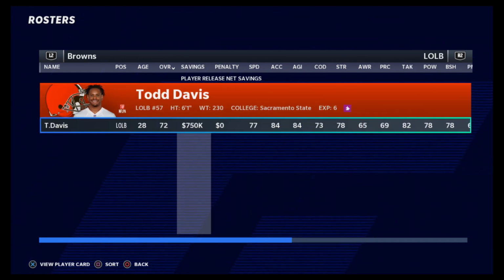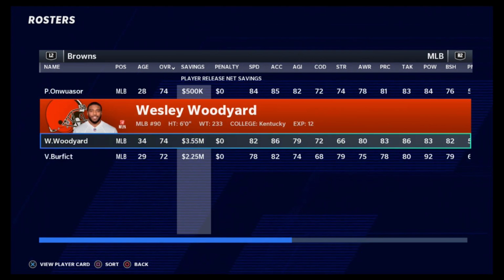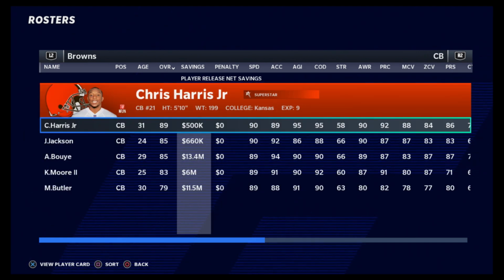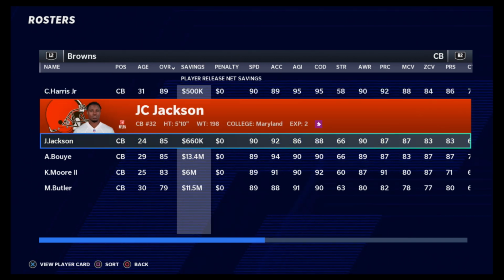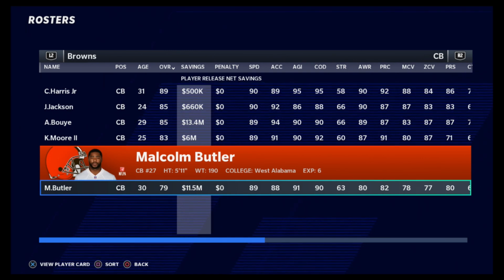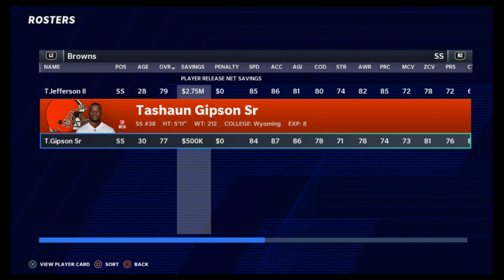We have Todd Davis at left outside linebacker, Corey Littleton at right outside linebacker, Patrick Onwuasor, Wesley Woodyard, and Vontaze Burfict at MLB. But I feel like cornerback might be our deepest position. We have CHJ at CB number 1. Then we have JC Jackson and AJ Bouye. And then we have Kenny Moore and Malcolm Butler. And then safety, you have Adrian Phillips and Tony Jefferson along with Tashaun Gipson Sr.